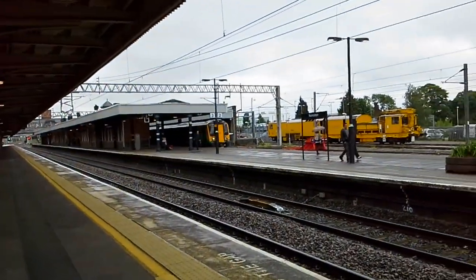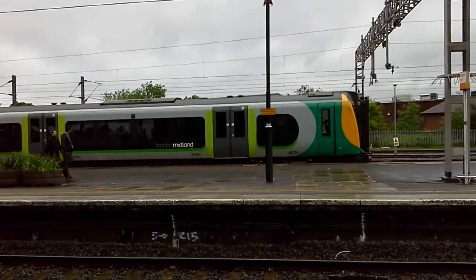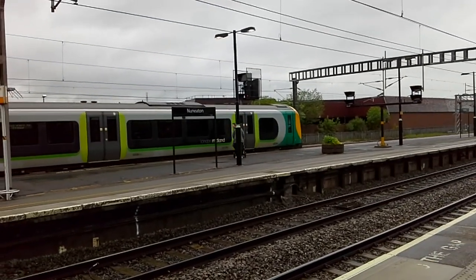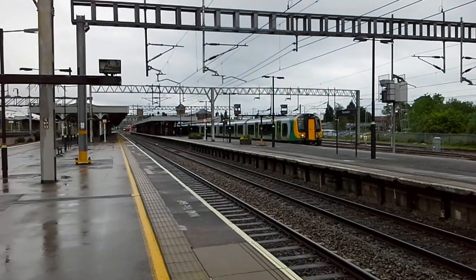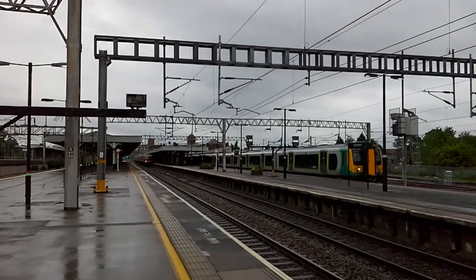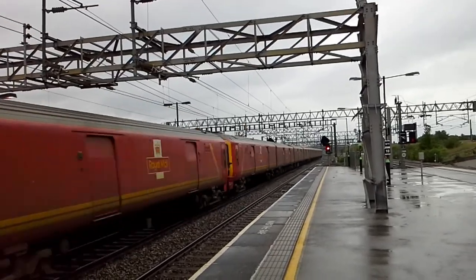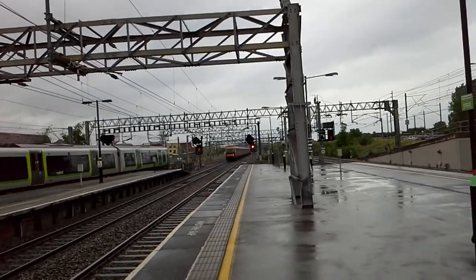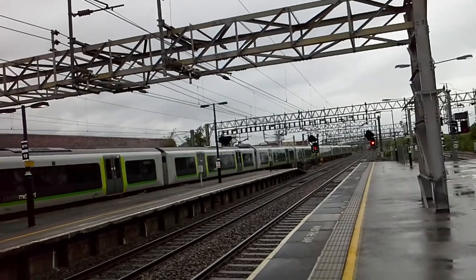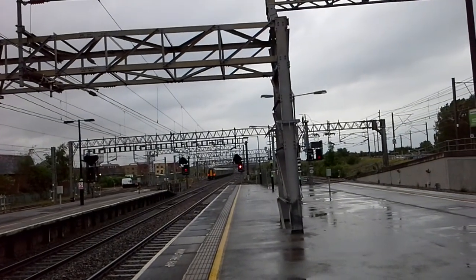With the 1800 London Midland service to Crewe, 350-107 is leading it. When the train gets to Stafford, it will divide. We've got the Royal Mail train coming in as the 1800 London Midland service gets ready to depart. There goes 350-107 with 350-123. They'll be detaching at Stafford. There's a good little two-tone there from the Royal Mail train.